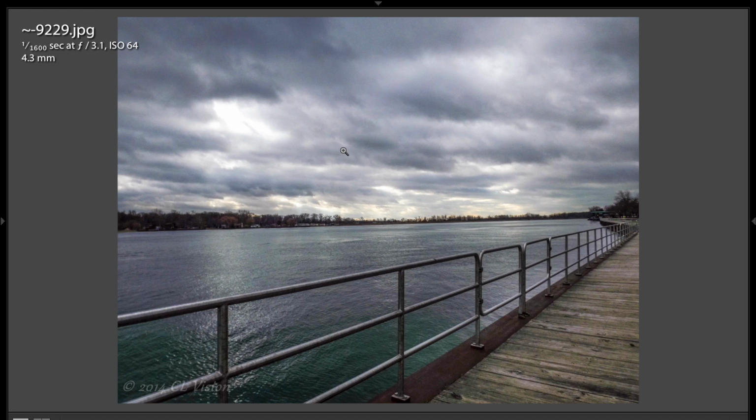What the shot is missing though is a strong subject. This is kind of like the backdrop, and we really need something else in this shot. A canoe, a boat coming down here, some birds maybe lined up on the railing, somebody rollerblading down here, something else to add some interest.